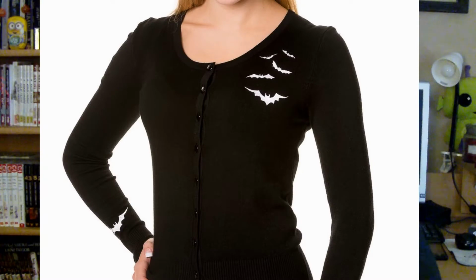So I also placed an order at Attitude Holland, and I actually hoped it would arrive in time for my October haul. It didn't, but that's not a problem to me because it still arrived within 2 weeks after the order because they had to back order the items, and I was notified of it. I got this cardigan, which is a bat cardigan, and I will insert a product picture of it here because, well, I'm wearing it so I can't really show it all too well.